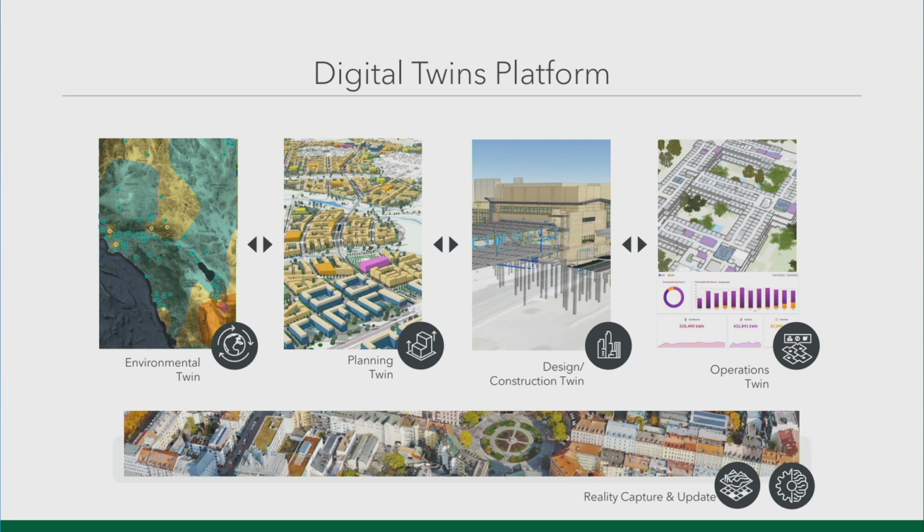We see a lot of folks interested in planning twins as well. We've got great software options to make it easy to communicate about current projects in your community, but also to pull in your zoning codes and look at the height restrictions and setbacks that you might have in your community, and also feature some key data indicators, whether it's jobs, traffic, or parking in your area, as you look at different scenarios that you're planning out.